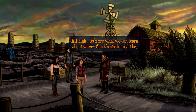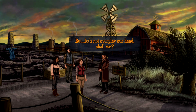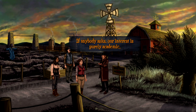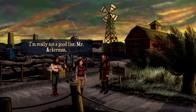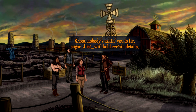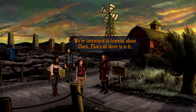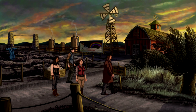Alright, let's see what we can learn about where Clark's stash might be. But let's not overplay our hand, shall we? If anybody asks, our interest is purely academic. I'm really not a good liar, Mr. Ackerman. Shoot, nobody's asking you to lie, sugar. Just withhold certain details. We're interested in learning about Clark. That's all there is to it. Come on, Danny. Let's see where our friend's gone off to.